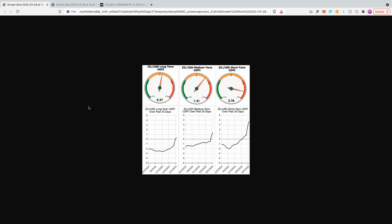We don't want to chase pumps. We do want to take note when something like this happens, because it's a pretty rare occurrence for 100% in one day. It's been a long time since ZIL made a move like this, if ever, in such a short period of time. So we do want to see what it does next, but we don't want to ape in expecting another 100% coming right up. That's usually not how it works.